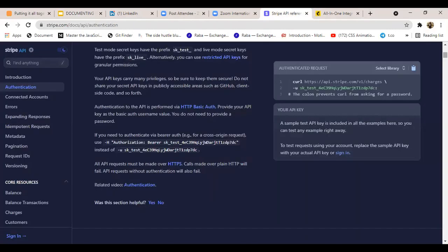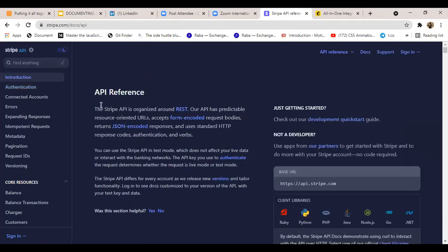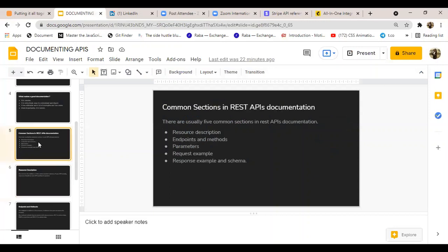With Stripe API here, I keep going back to Stripe APIs. With Stripe APIs, you see their API reference here. Usually, different APIs have different topics, different ways they classify these sections of their API documentation. It doesn't always go like, okay, resource description, endpoint method, parameters, request example, response example, and schema. You would see when you read those parts of the APIs that these are what they are talking about. These are examples underneath these topics. But it's always a different header. This is not the SI unit of sections of APIs. So basically you get that.